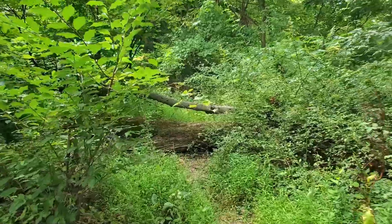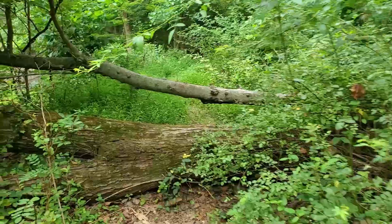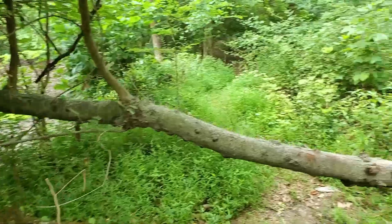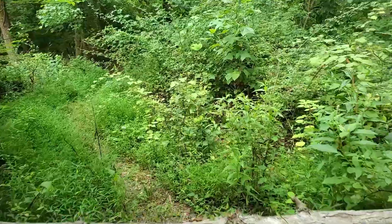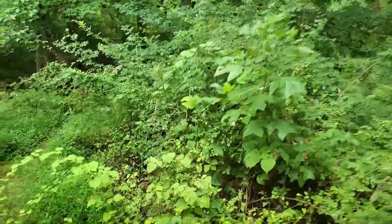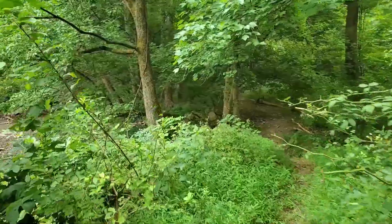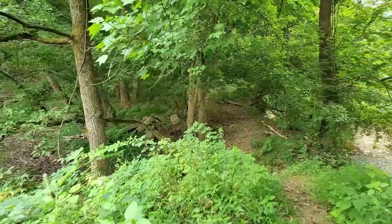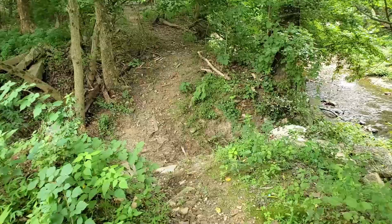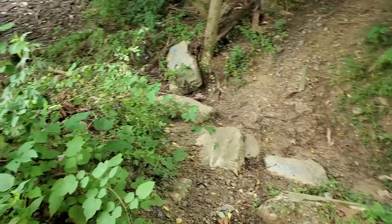I'm walking through spider webs and stuff like that. There's gonna be more brush up ahead. I mean, I could just as easily turn around and go the other way, but what fun would that be? All right, here's the other little dip. This one doesn't seem to be any worse than it's been before.